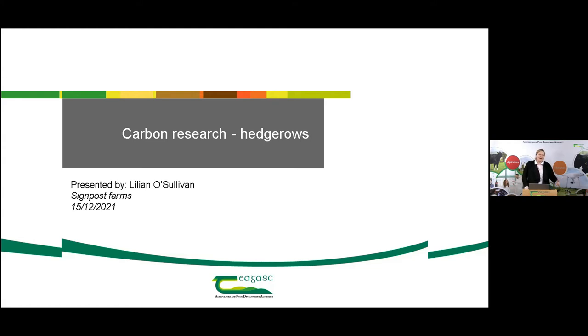So of course, we're all aware we have some serious targets that need to be met, including those outlined in the Climate Action Plan 2021. And in that, we can see some specific references made in relation to hedgerows and actions pertaining to agriculture, but also the land use change and forestry sector.